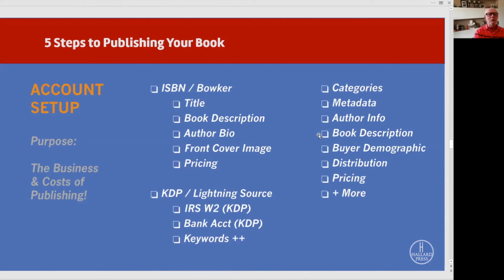If you're setting it up with KDP, they also want to issue you a 1099 for your royalties, so they're going to want you to fill in the information to get a W-2. That includes your social security number and or your EIN. KDP also wants your bank account so they can send you your royalties. Some people get concerned. I've never heard of a case where anybody has hacked into their system and stolen those, so I think they're quite safe.